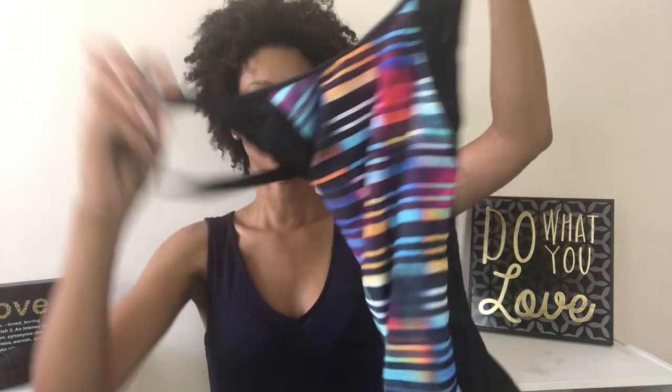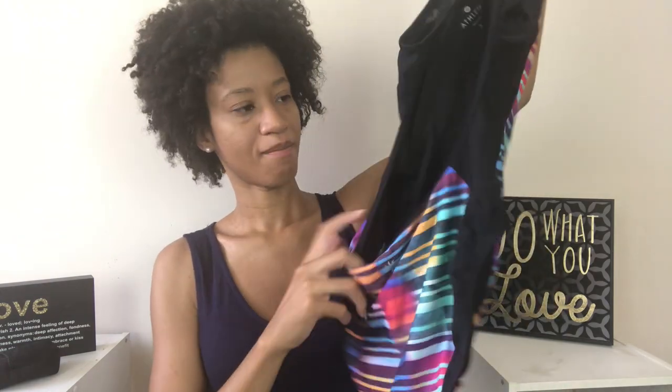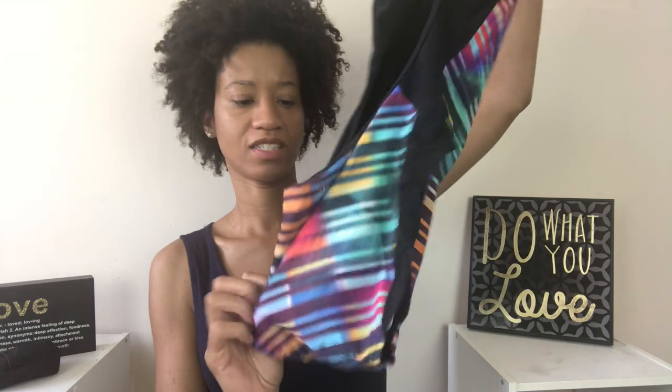And then here's the Athleta swimsuit that I found. This is cute. This has the crisscross back, and then it's like a super low back. I love super low backs, like back just all out. I just love it. I don't know why.